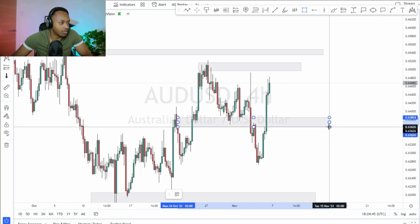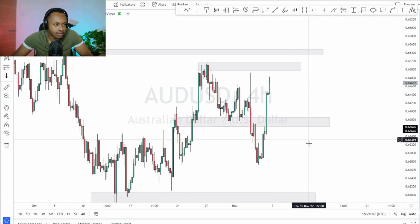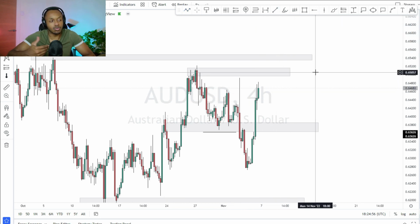As for areas for buying opportunities, looking at this level here, 0.63800, we might form some support midweek and use that to push to the upside. So again, when I give out these levels, I'm looking at the current price action, but we could see some new levels print, which could be even better buy opportunities or sell opportunities.